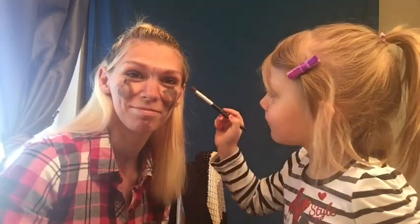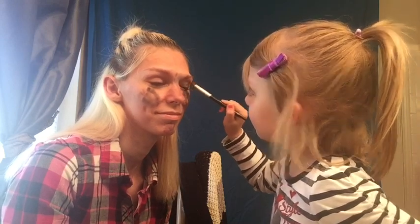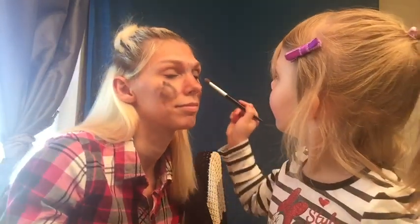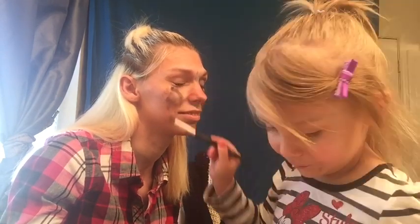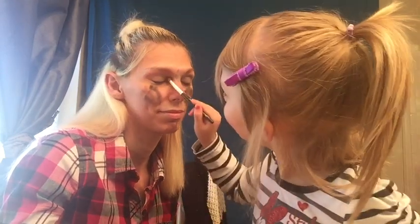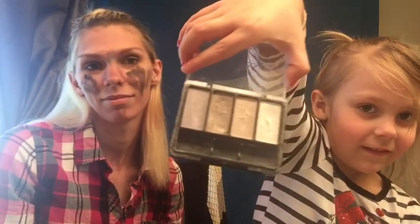Okay. Are we gonna do the eyes? Oh. Not my unibrow, apparently. Go try. All right, those are brown and beige, like, you know, nude colors. I need purple. I'm not purple.